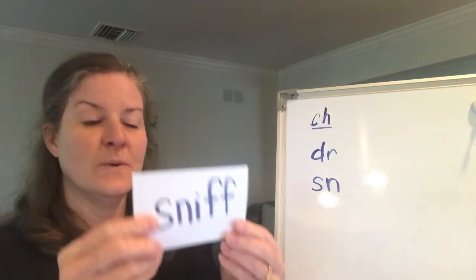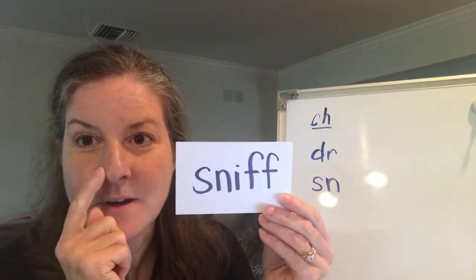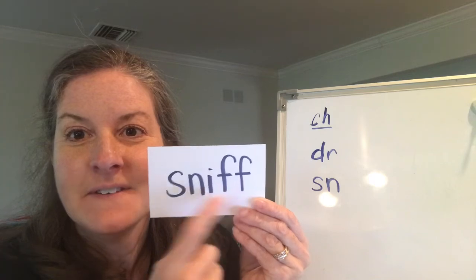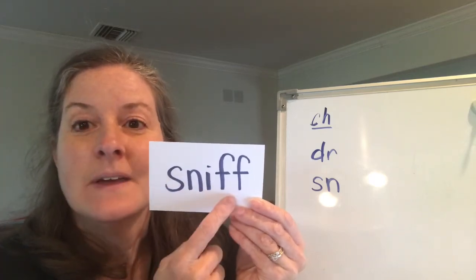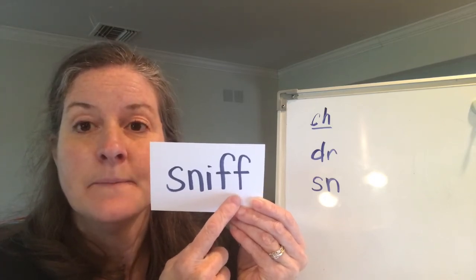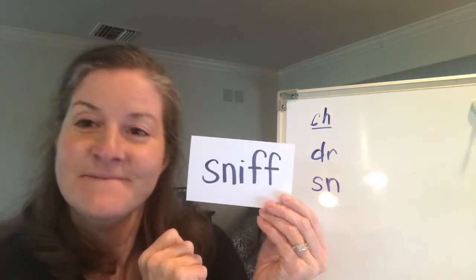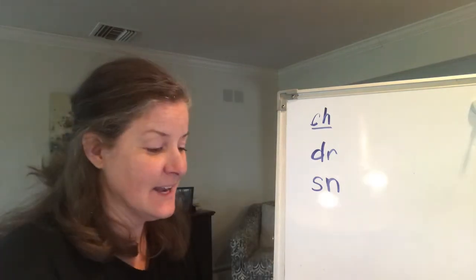And the last one that we have is something we do with our nose. When Mom is cooking bacon and it smells really good, we might sniff, sniff. Right? And remember the double F, we only say f one time, right? So the word is sniff. Good job.